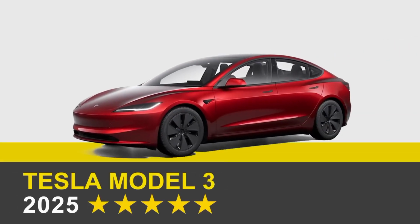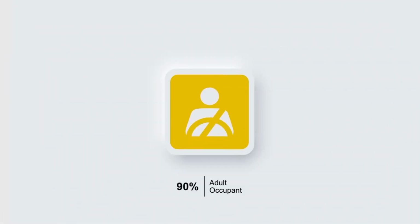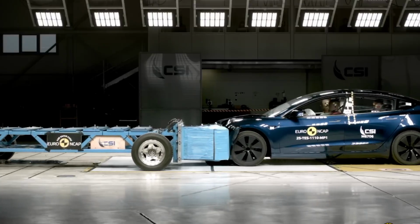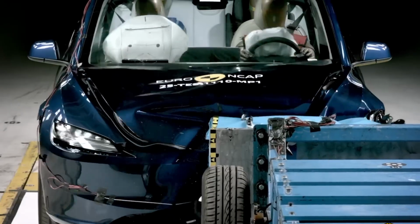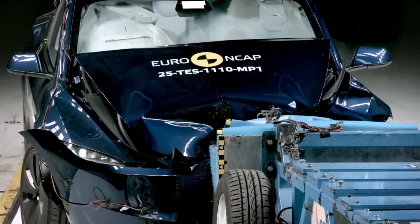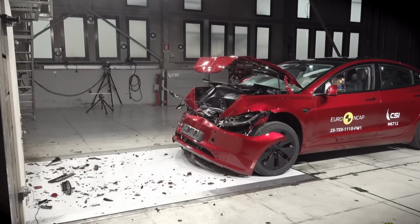Today we're taking a close look at the 2025 Tesla Model 3 as it goes head-to-head with Euro NCAP's toughest crash tests. And spoiler alert, it doesn't just survive, it dominates. Starting with the frontal offset impact, the Tesla slams into the barrier and the cabin holds up beautifully. The crumple zones absorb the shock and the passenger cell stays solid. Safety engineering at its finest.